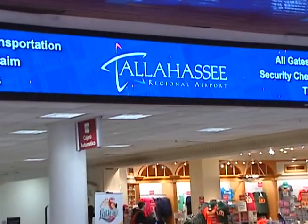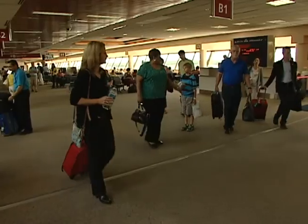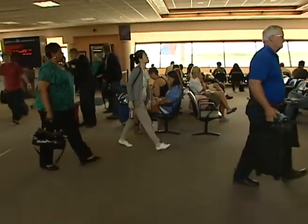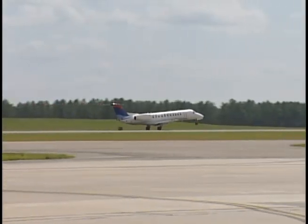These are exciting times for the airport and certainly exciting times for the city. And as the economic development driver of the community, the airport certainly wants to do our part in contributing to making Tallahassee a great green place to live.